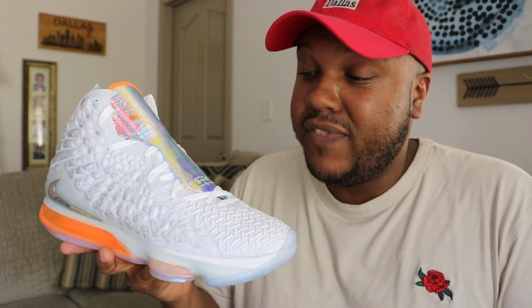The left sneaker looks exactly the same as the right sneaker, so I'm not gonna pull it out and sound redundant and repeat the same stuff all over again. And for the most part, that explains this Future Air colorway of the brand new Nike LeBron 17.